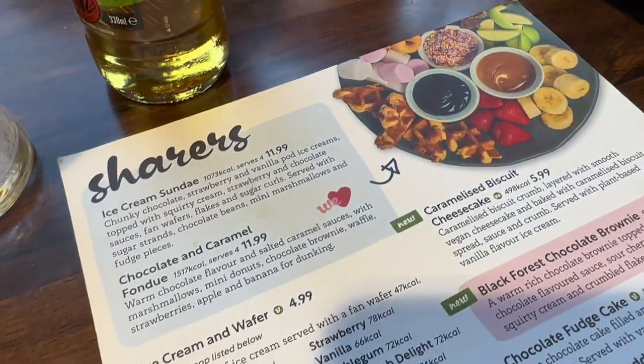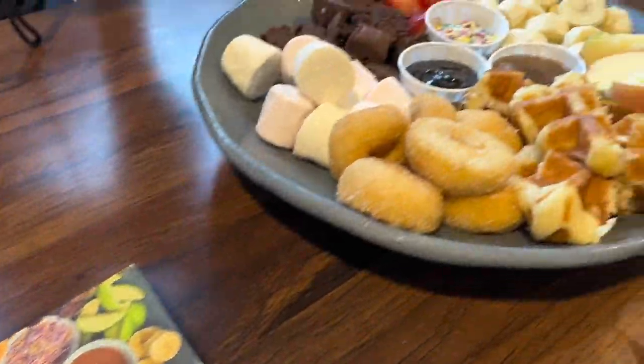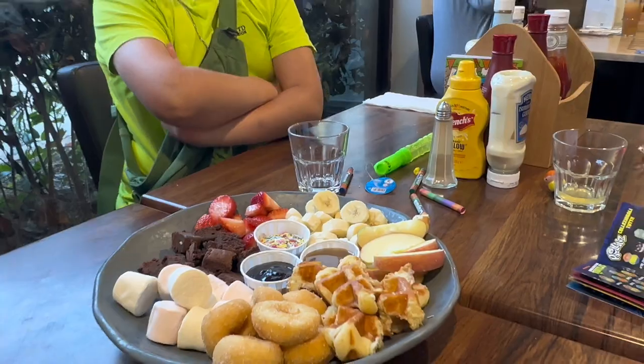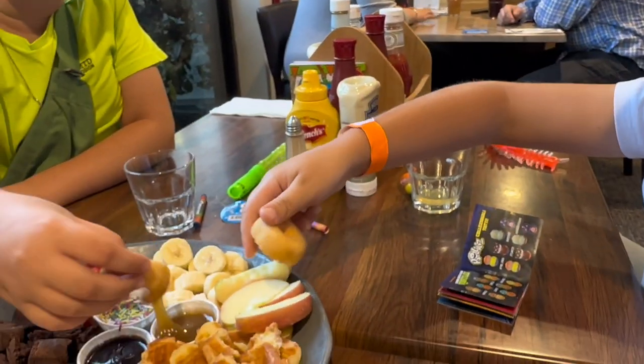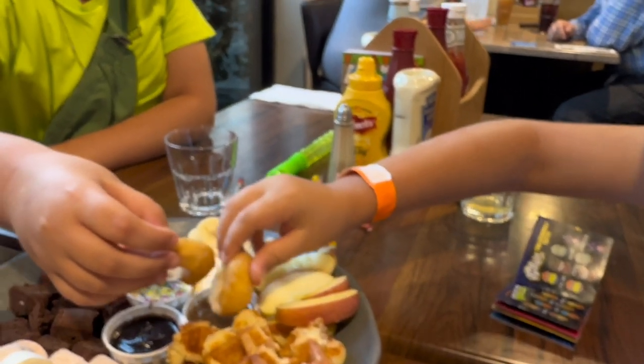So chocolate coming. And caramel fondue. Josh, wait. What are you gonna have first? Donut. Caramel. Yeah, it's caramel, chocolate and sprinkles.